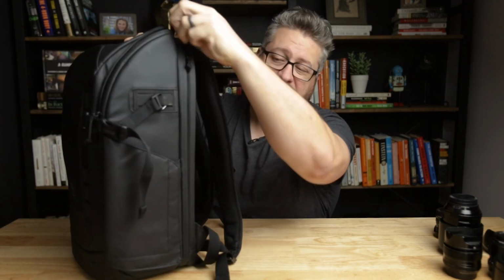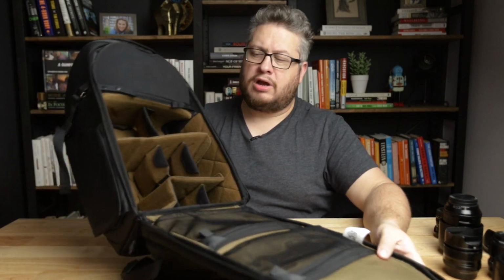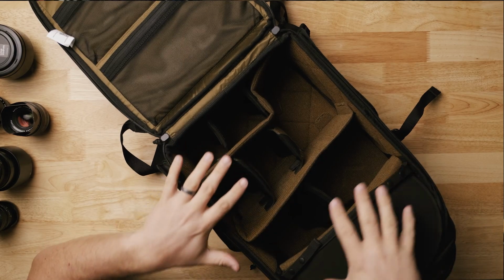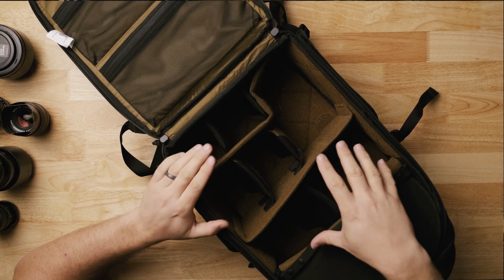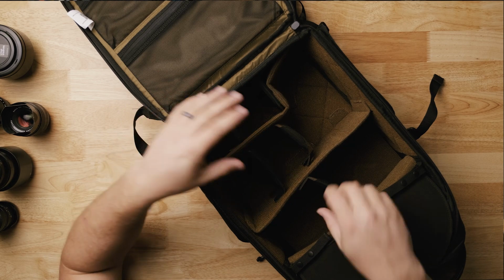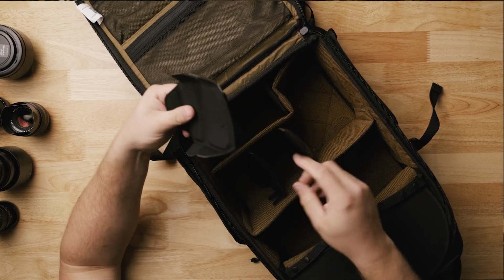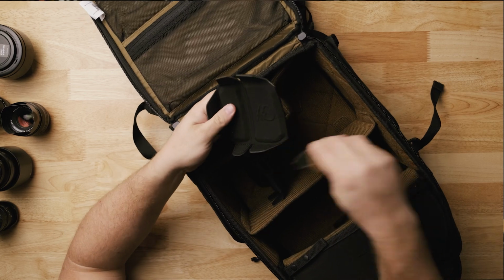Maybe I'm being greedy, but I didn't feel like there were enough dividers in this bag. For a bag this size and for this much going on, I actually wanted more dividers of each of these sizes. So these dividers come in, there's the bigger divider, the smaller divider.